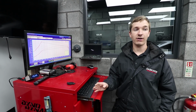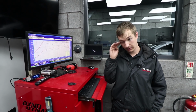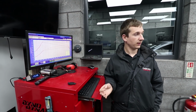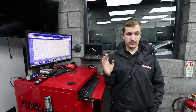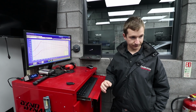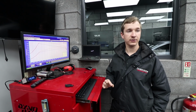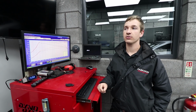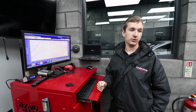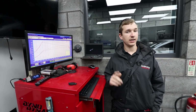So eventually we got around to sorting the clutch issue, which just turned out to be some adaptations that we had to do after we'd flashed the gearbox tune. That took a bit of time to get where we wanted it. Now we know how it's done. It's still painful, but it can be done. But we got that sorted, ran the car up on the dyno, and we got over 400 horsepower. Hallelujah, we've got what we need. The clutch is not slipping. Let's get some miles done on it, take it on the road.